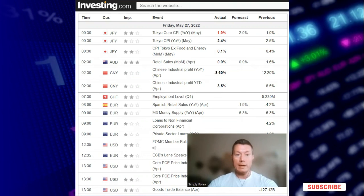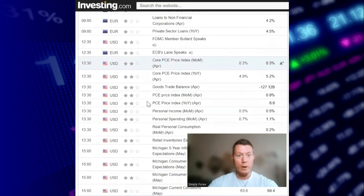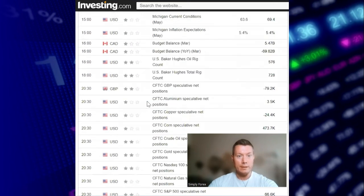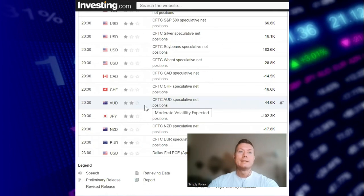Okay, so news for today, guys. Pretty much none. We did have some overnight, 3 stars coming out of Australia, but this was exactly as expected. With the news, we always have the forecasted, the estimated result, and then the actual result. So this was exactly as expected. If we scroll down, guys, as you can see, there is no other 3-star rating today that we are interested in. So you are free to trade.